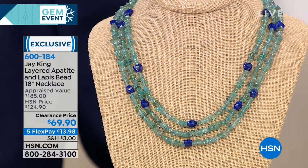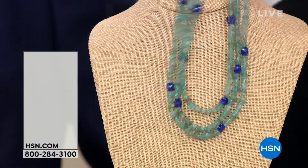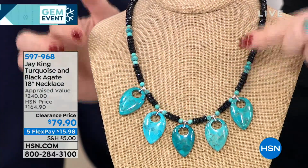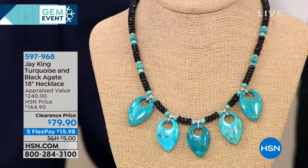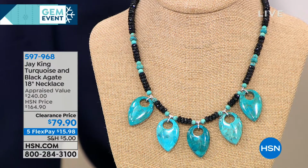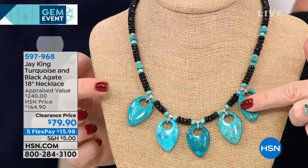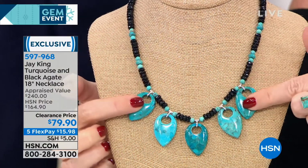Now you're really gonna just flip when I show this. This is where I love to just see Jay's face. Look at this. Turquoise, hand-carved, big, huge pieces of turquoise, black agate, $240 appraised price. We did it for $164.90. It is $79.90. Now, we've done earrings that are smaller than this in this shape for more money than that.